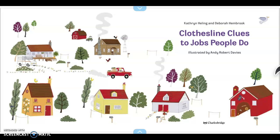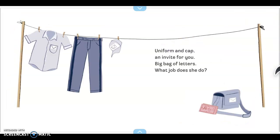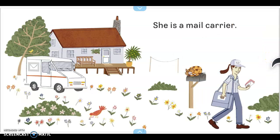Clothesline Clues to Jobs People Do. Look at the clothesline and see every clue who uses these things for the job that they do. Uniform and cap, an invite for you. A big bag of letters, what job does she do? She is a mail carrier.